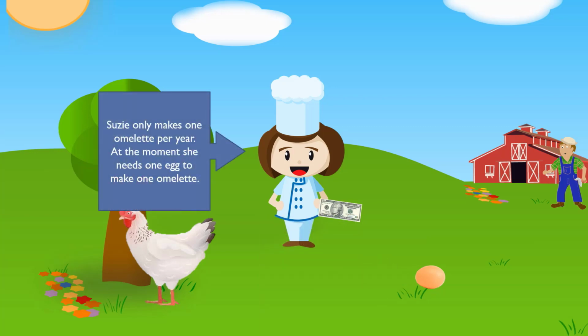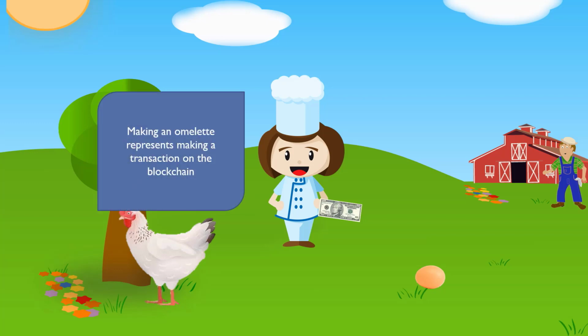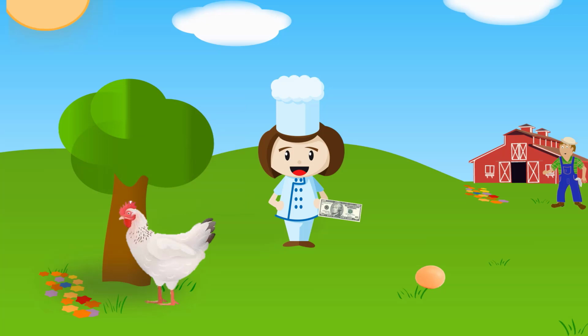Susie only makes one omelette per year. At the moment she needs one egg to make one omelette. Making an omelette represents making a transaction on the blockchain. I know that making one omelette per year would be weird, but for this explanation it works just as well as any other number of omelettes. Question: would Susie rather buy the chicken or the eggs from Normie?